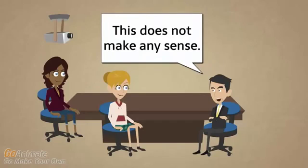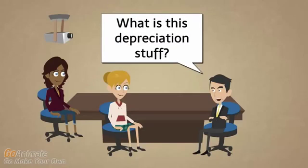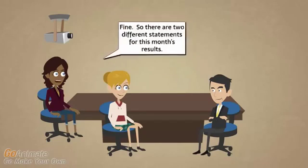This does not make any sense. How can we record revenue without getting any cash? What is this depreciation stuff? We didn't spend $2,000 on a truck. We spent $100,000. Okay, just give me a few videos. It'll take a little bit to explain all this to you. Just hang in there. Fine.